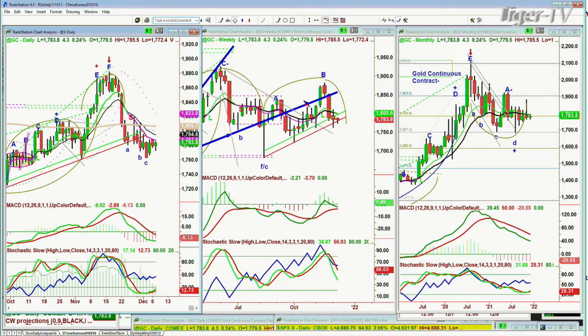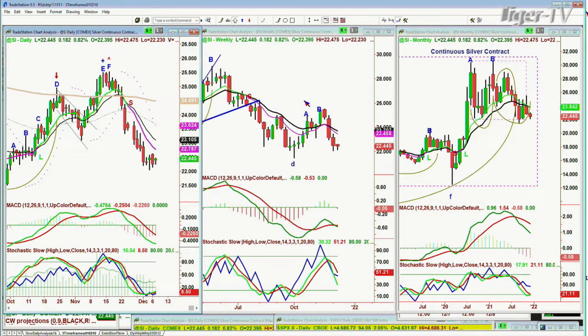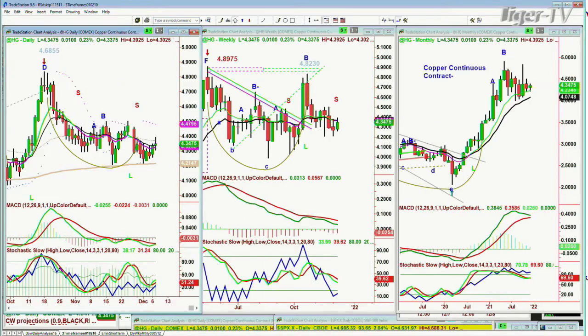Silver, different kind of chart pattern, just lower lows and lower highs. It's really struggling. It's up 18 cents today at 22.42. Let's look at high-grade copper. High-grade copper also stuck in the lower range.